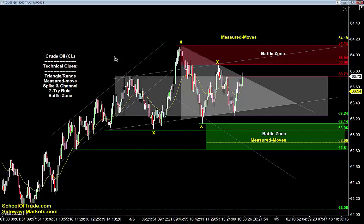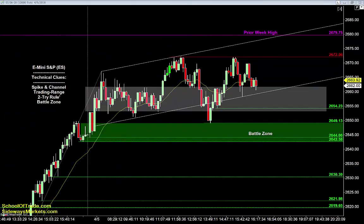The big variable right now is A, what does the news look like tomorrow morning? And B, if we do go higher, can we really punch through that high? And be careful trying to sell at that high because, again, it's a bull market right now. So, of course, buying is definitely on my list for tomorrow.